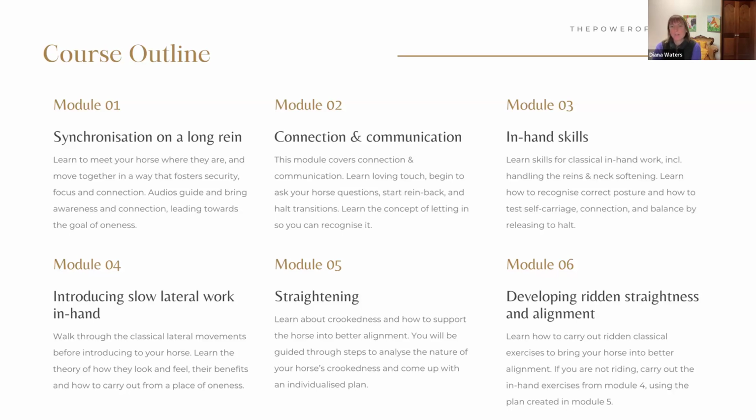Module 6, the final module, is called Developing Ridden Straightness and Alignment. So riding is introduced in module 1 and is touched on throughout all of the modules. But in module 6, we go into a little bit more detail in how to carry out ridden classical exercises to bring your horse into better alignment.